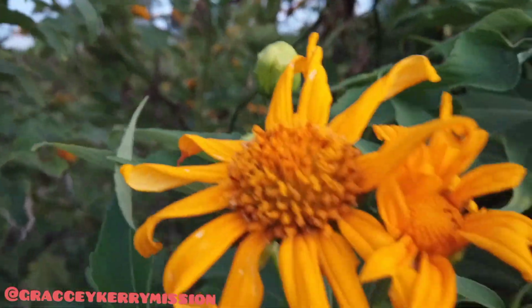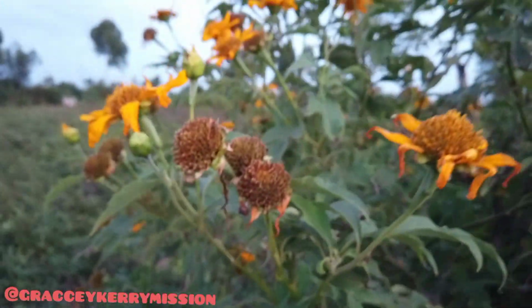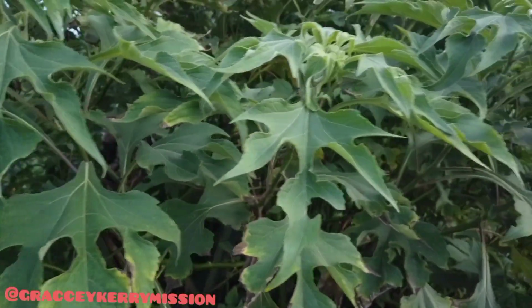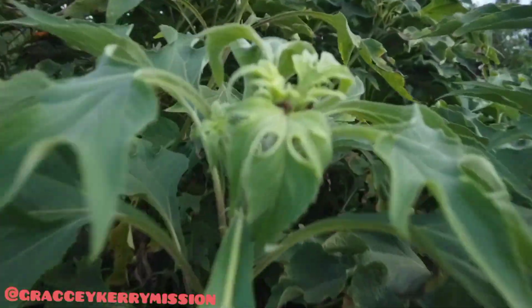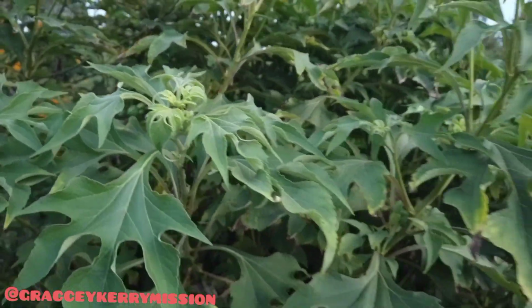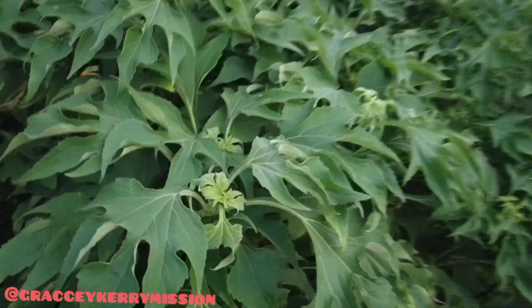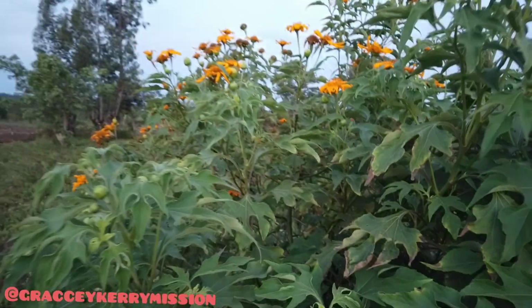It is like a sunflower, but then the leaves are bitter. It is a kind of medicine. When you are hurt somewhere, maybe you remove this one here, you put it on top of charcoal, and then you rub where you are not feeling well. It's like a medicine, guys. Same this one here.